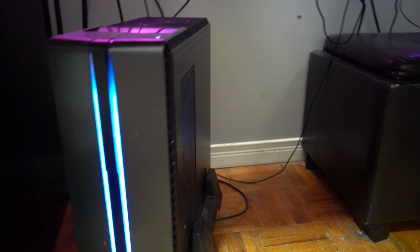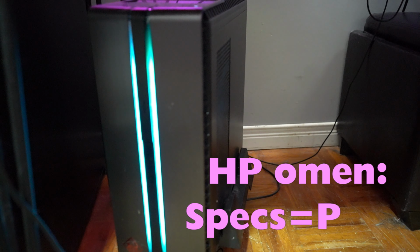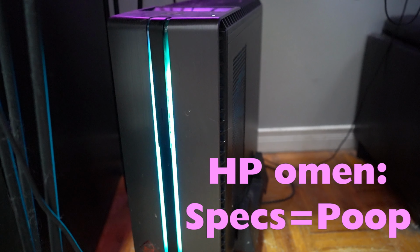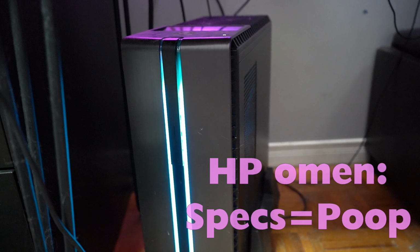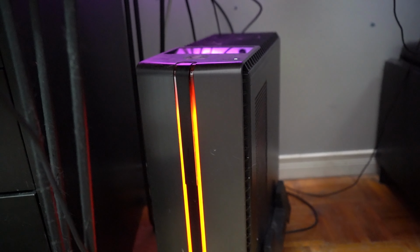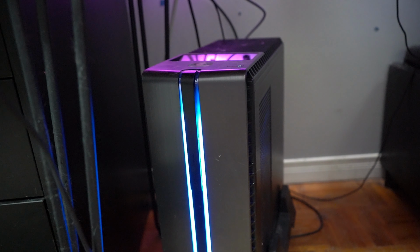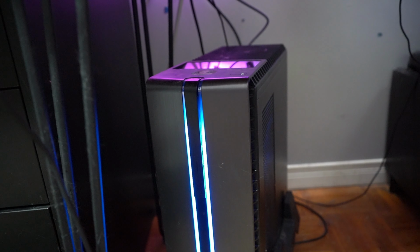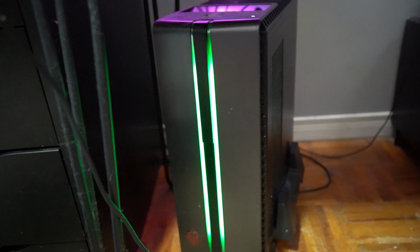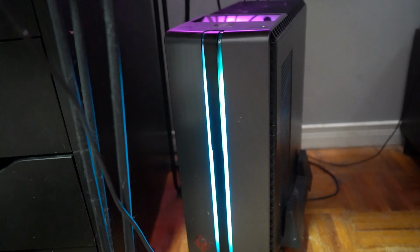So this is my other PC. It's an HP Omen, and the specs are poop, and I don't remember what they are, but it's like an Intel i7 6700 and I don't know, a 6 gig GPU. The Asus like GT960 or something. I'm not quite sure, but I use it as my secondary PC to run stream through.